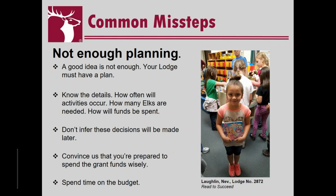All right, another common misstep is there's just simply not enough planning. We've touched upon this a little bit already, but a good idea is just not enough. Your lodge needs to have a plan. You need to know the details, including how often activities will occur, how many Elks are needed, and how the funds will be spent. And you don't want to infer these decisions will be made later.